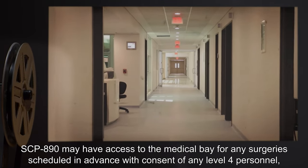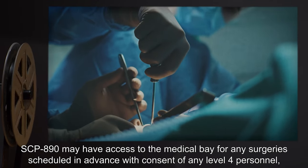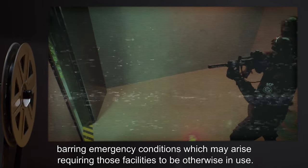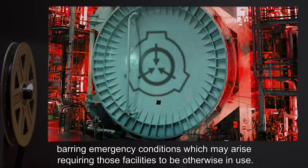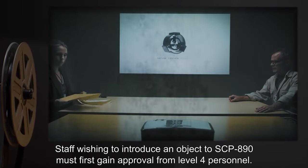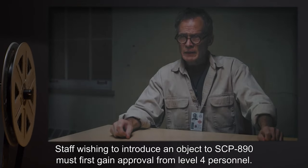SCP-890 may have access to the medical bay for any surgeries, scheduled in advance, with consent of any level 4 personnel, barring emergency conditions, which may arise requiring those facilities to be otherwise in use. Staff wishing to introduce an object to SCP-890 must first gain approval from level 4 personnel.